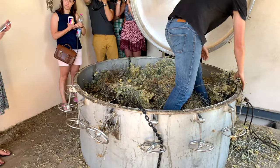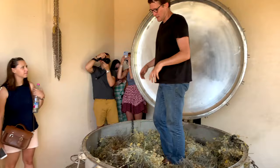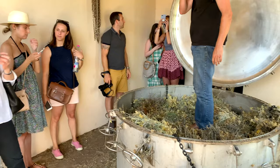So this is a really important step, compacting it as much as possible so that it's more concentrated. It's the quality of the steam that will let us collect all the essential oil molecules. So it means the water vapor can really pass through every part and get a really high quality water vapor charged with the essential oil.